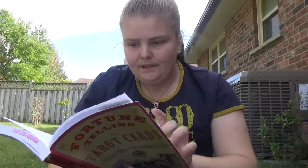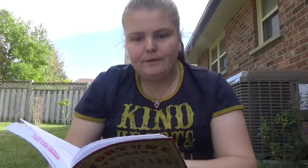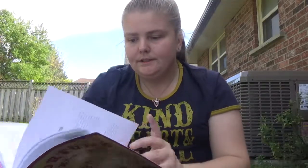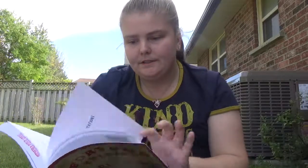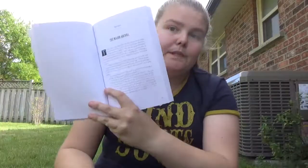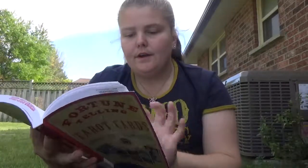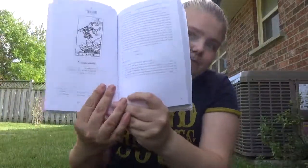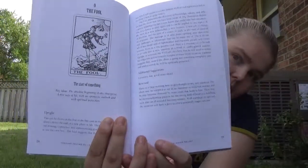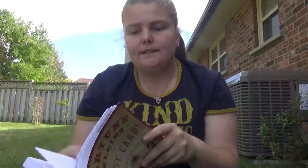There are a few different items there: the arcanas, the core cards. So there are chapters there. And then he gets into the interpretations of the cards. For the major arcana, this is what it looks like. For every card you've got the picture of the deck, the card.